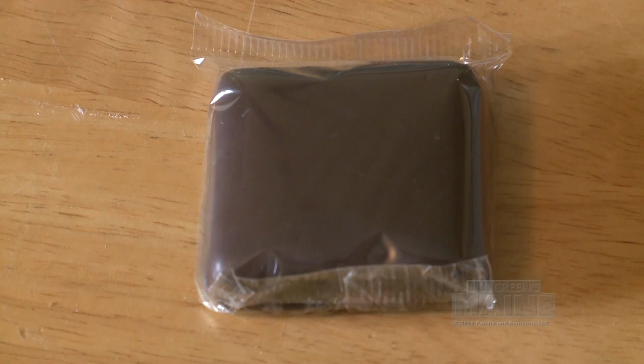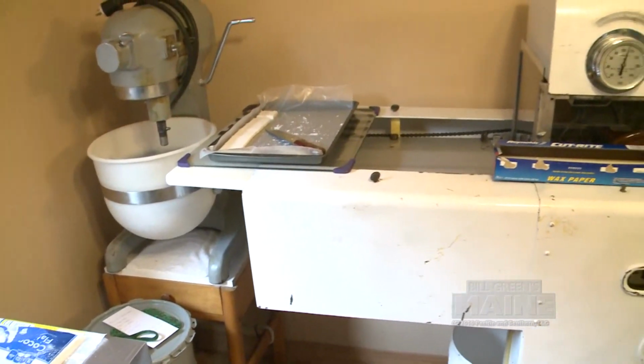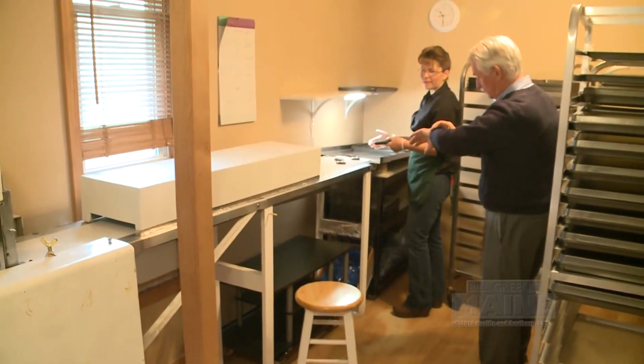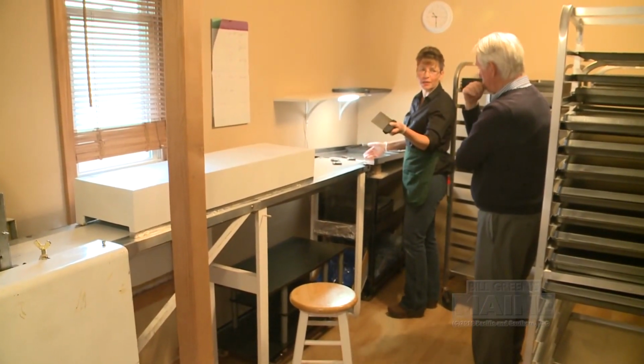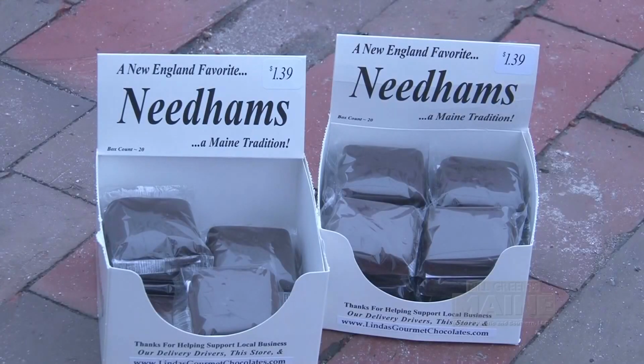Needhams are 2-inch chocolate squares with a filling that is uniquely Maine. Hundreds of thousands have been made here in the worldwide headquarters of the Maine Needham Company, which is a couple of spare rooms in Linda Lindberg's house in Norway. And yes, potato is a central ingredient to the secret center. You should give them to people first before you tell them about the potato. You don't really taste the potato, people love them. It's kind of a little hidden ingredient.